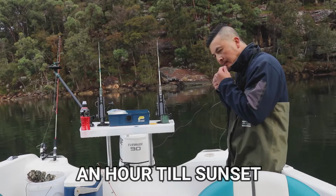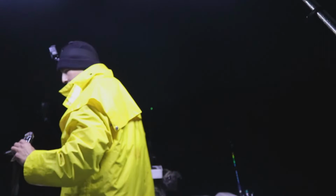Fish on. Don't know what it is. Lift and wind. Hopefully. It's not my... Ooh, hello. Ah, little baby Dewey. You can go back. Certainly not what I want. Oh well, it is, but you're not the right size.